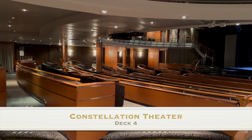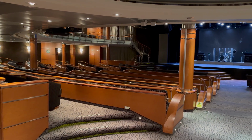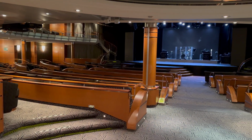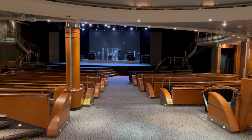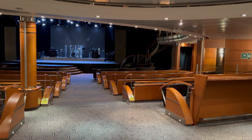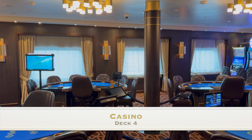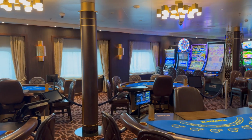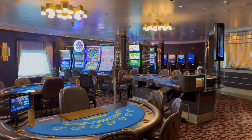So touring around the ship a little bit more, the Constellation Theater was on deck 4. That's where all their shows were. We went to a few of them. They also gave the talks when they talked about different ports, and they had their guest speakers come on board. Deck 4 is also where the casino was. I'm not a gambler, so I did not spend any time there, but the people I talked to had a really good time in there.